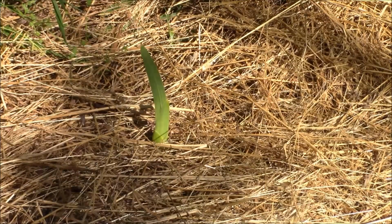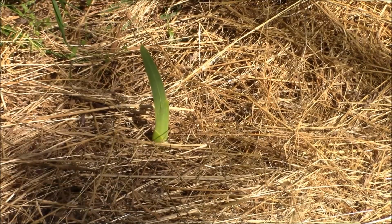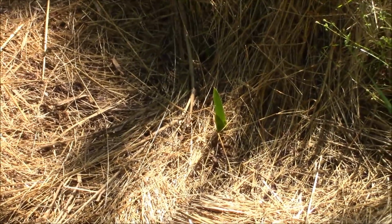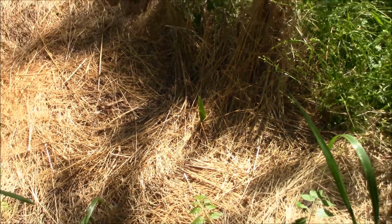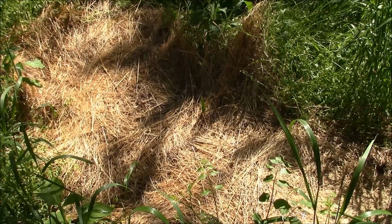That is a gladiola finally popping out. I planted these bulbs weeks ago and they are just now popping out. So that's a good thing. And there are 1, 2, 3 in this bed. And then there's another one popping out over here. Where'd you go? Yep, right there. Alright, gladiolas coming along. Wow. Finally popping.